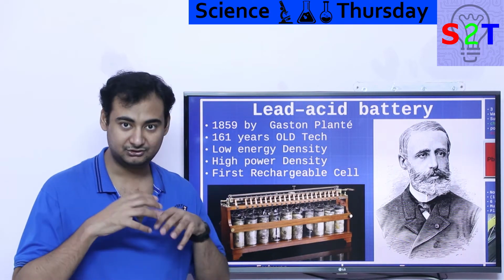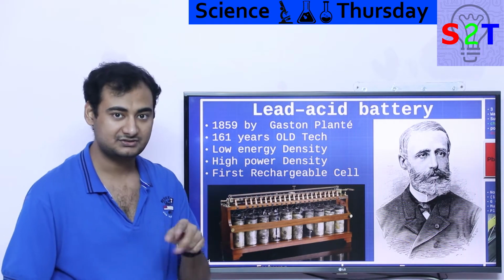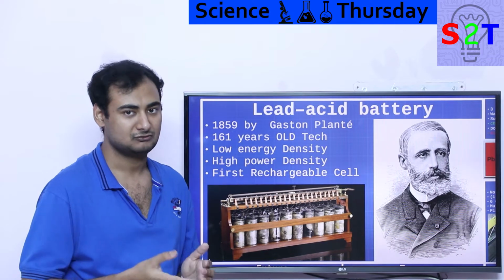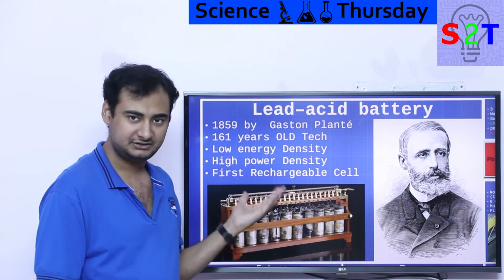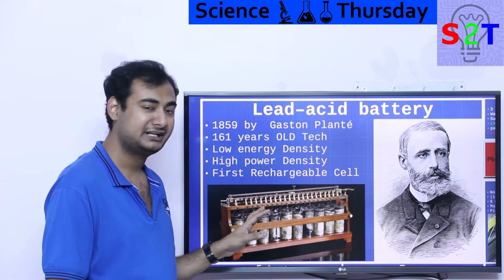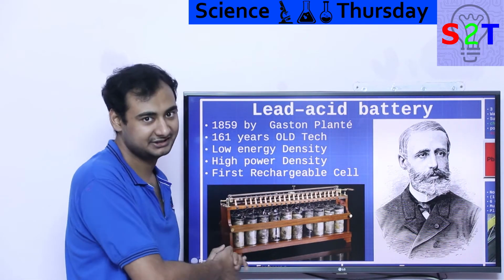And to give you another context of that, it's the first rechargeable cell. Now there are two types of cell: primary cell, basically use and throw, which you use in remote controls and watches and all that jazz, and then you have a rechargeable cell. Now this was made so early that at this point in time they did not even have generators, so they had to make primary cells just to charge this and to figure it out.